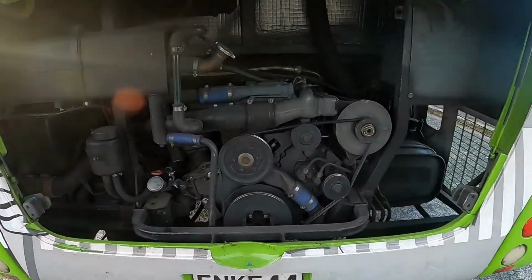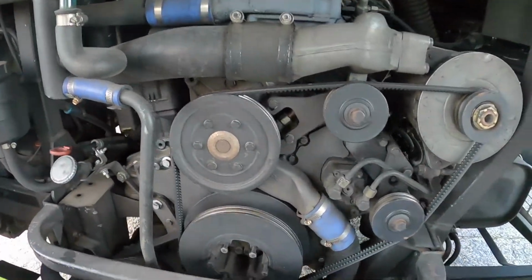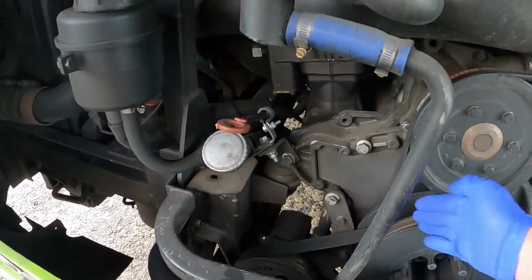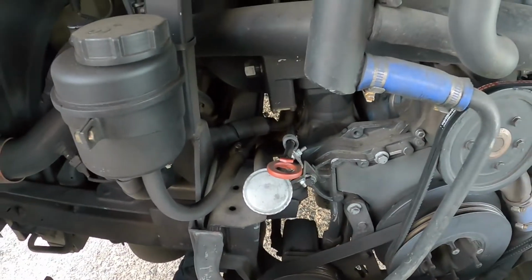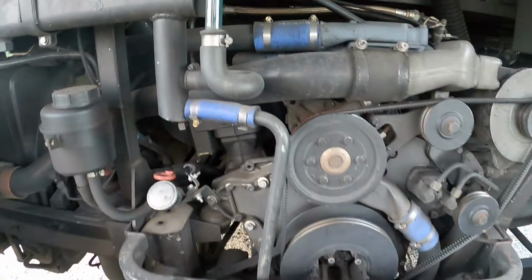So we have a view of the engine bay here. Just while we've got a wee break at the terminus, we'll have a wee look at the belts, make sure they're all nice and tight. Yep, they're good. We've got the dipstick here. I won't pull that out at the moment because I don't want to get grease all over my hands. And the radiator there, but a nice tidy wee motor.